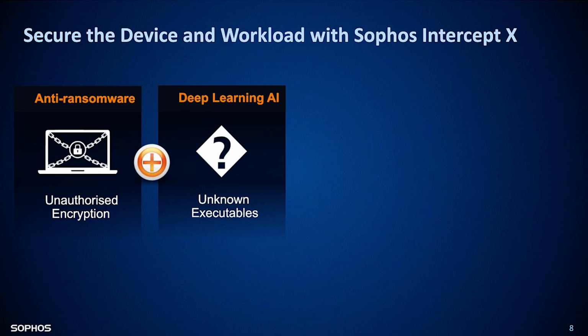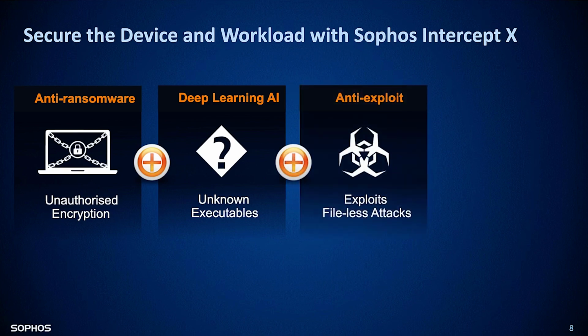Deep learning AI, looking at unknown executables. So at Sophos, we have a world-leading, as I mentioned, AI team who are constantly developing new models to stop unknown executables. So they can stop known and never-before-seen malware with a very low false positive rate, very quickly.